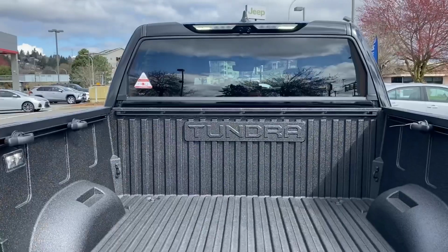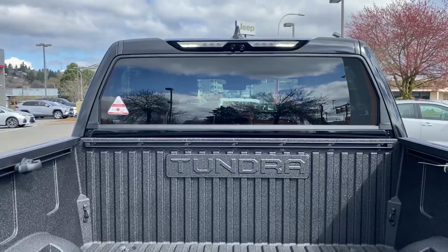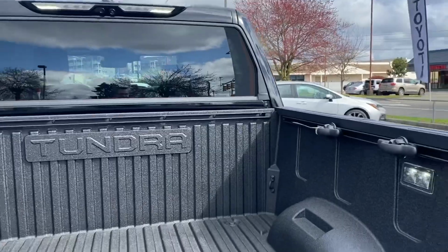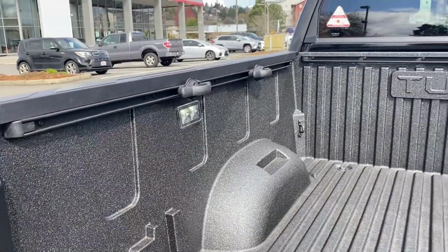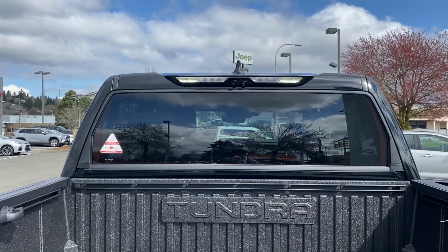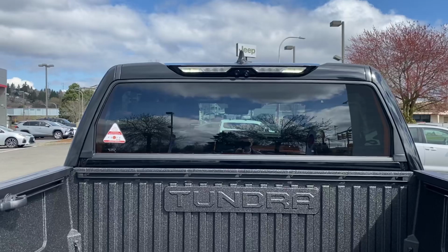The technology is great for those of us who like LED lights, but Toyota's put a lot of LED touches onto this truck. Not only do you get two LED bed lights embedded into the sidewalls of your bed, but you also have your actual bed light, rooftop light there that shines down, that's all LED as well.